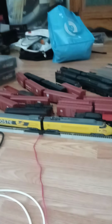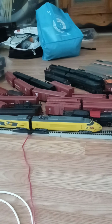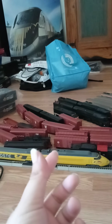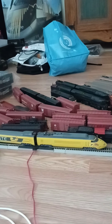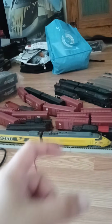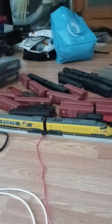I think it's easier if you pull down the truck, but some people on YouTube who have installed DCC or sound would say otherwise. But if you want, just twist the truck and then wiggle it out without breaking it, and then it would be easier to just pull the truck down, pull the frame down. Just be careful though when you do it.